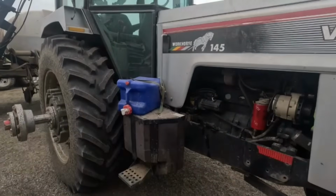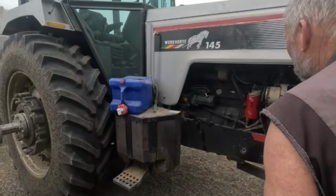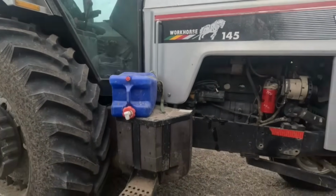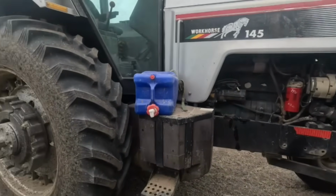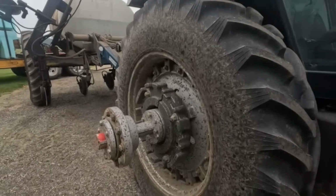Typical Cummins little itty bitty starter on there. High torque one, isn't it? You just changed oil. Give it a hell of an engine, though, I gotta say. Took care of.